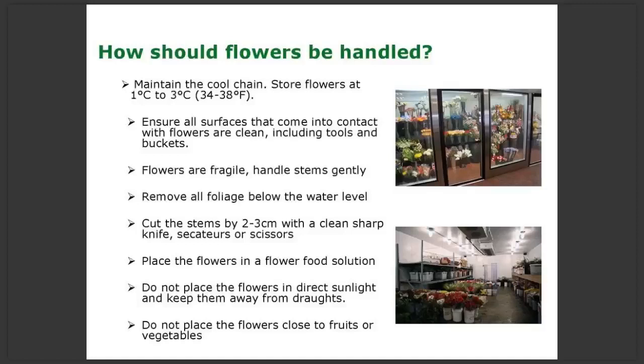So I want you to think of it this way. If you were selling perishable foodstuffs, would you store them in ambient temperatures for 2 days or more before selling them? If the answer is no, then you shouldn't be doing the same with your flowers either.